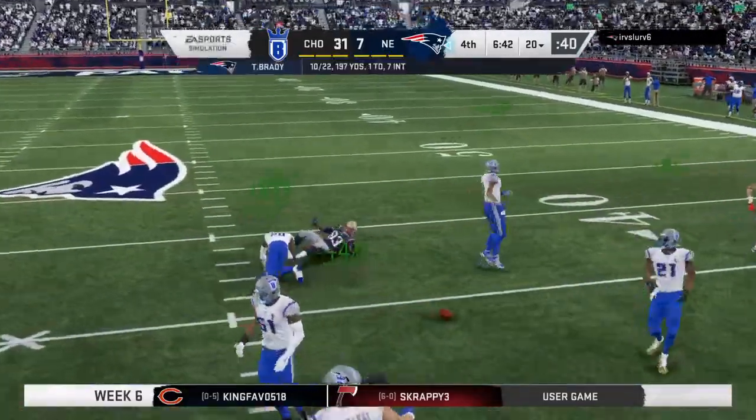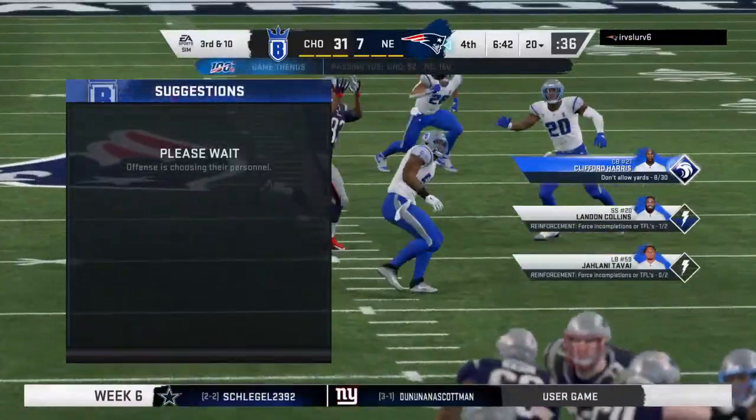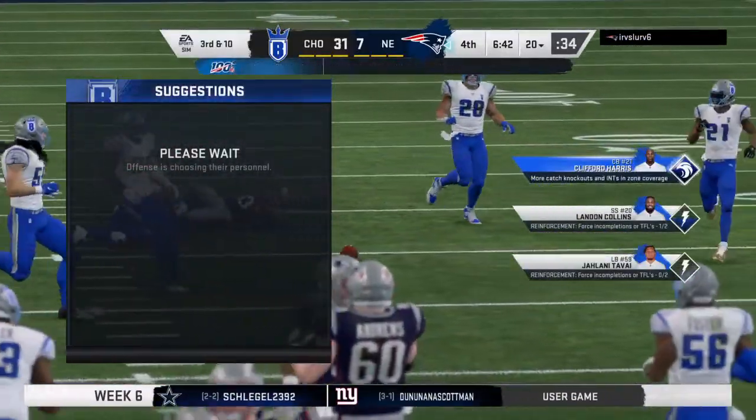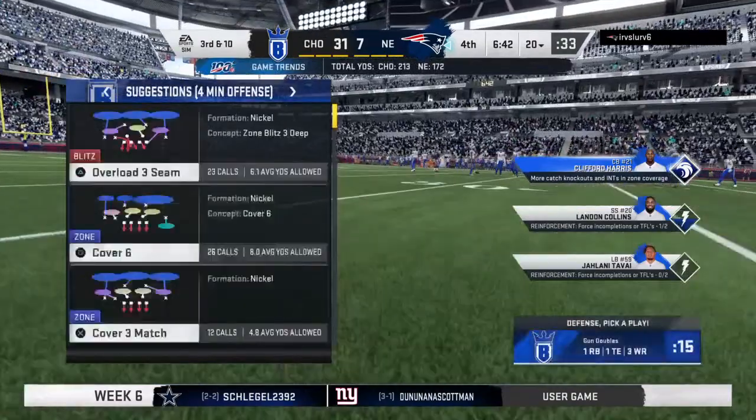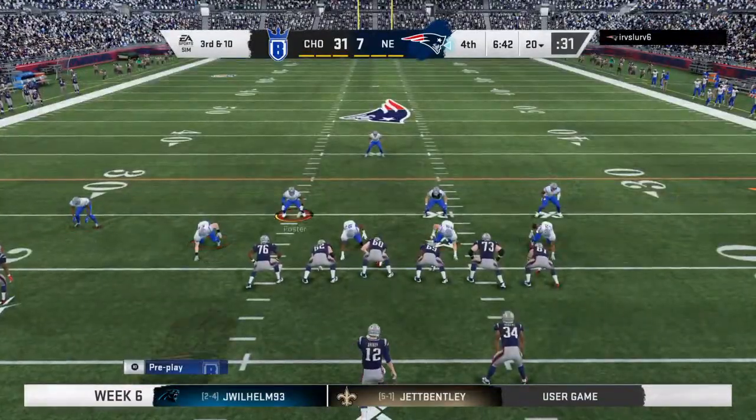And that'll be incomplete. Took a pretty good shot as he tried to pull that one in. Couldn't hang on, third down. Just nothing there again. He's been sacked multiple times. We've seen the interceptions, of course. He's really been through the ringer, hasn't he?